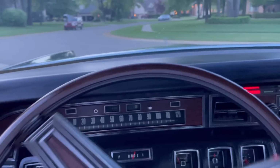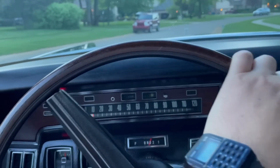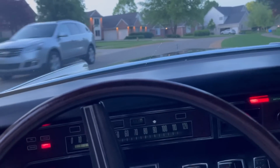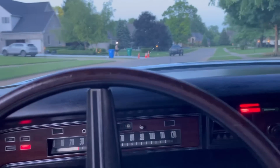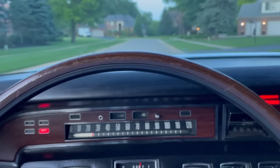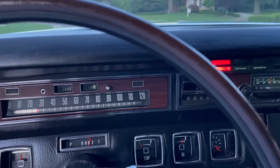And here you can see the rolling speedometer drum in action. Unfortunately, the low fuel light is on. I got to fix the sending unit, and the fasten seatbelt light is on at the top right. I've since repaired that, but you can see the rolling drum here. It's reading 30 miles an hour. It just spins, and then you get to read the speed. Very easy, very simple to see, and I think it's quite cool.